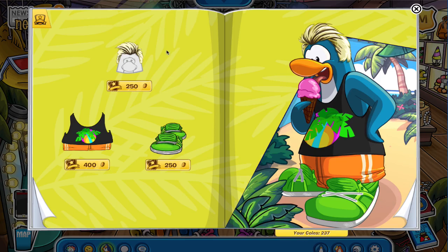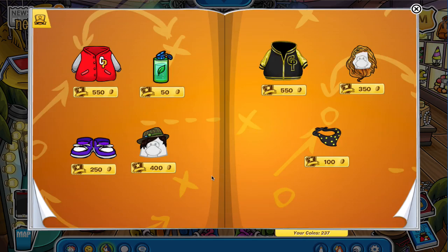I think these items were featured maybe last year in their catalogs, but these ones do look very similar. Now this is where the cool items come in, because if you take a look, this is the old red Letterman jacket that Club Penguin had. Now from what I've read, and I'm pretty sure it's common knowledge, it's actually a rare item, and once I get coins, which I think I might do in a second, I think it might be these purple shoes or something else in here that's also a rare item. But I think it's kind of cool Club Penguin's been throwing in some rare items.